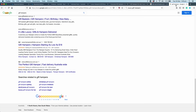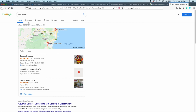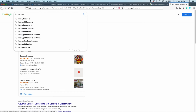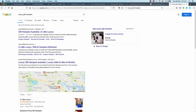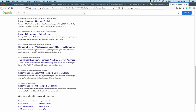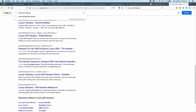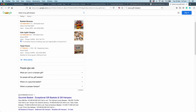But my favorite tool is Google itself. Google's telling you searches related to. Now, what I want to generate for you is this section. It came up before, it went away now. Luxury gift hampers. Okay, it's not generating. So I might put in where, there's a keyword for you, this section here. Now, depending on what you write, you may generate the people also ask section.